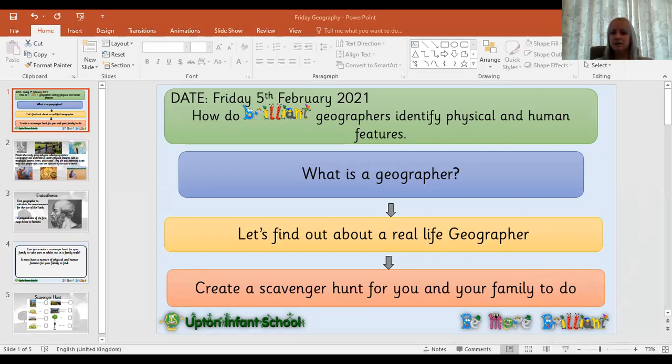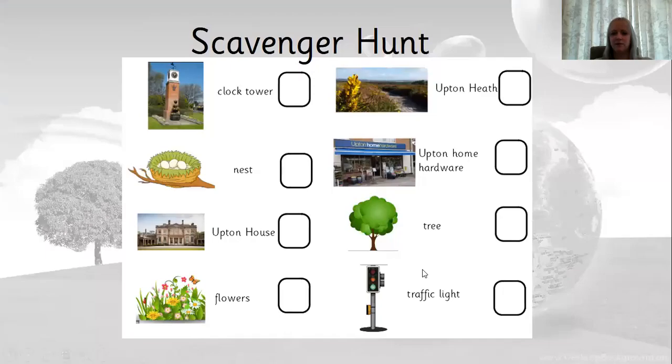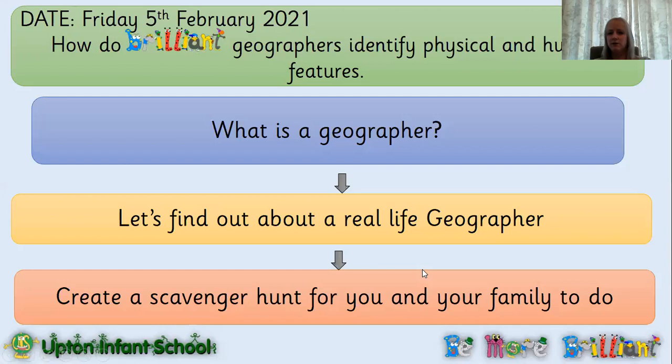Well, today we're just going to have a little bit more of a look at what a geographer is. Some of you may wish to be a geographer when you're older, in which case you might be interested in finding out about what they do, what different parts of the world they can explore, and you might also be interested in looking a little bit at the history of geography and finding out about a geographer from the past.